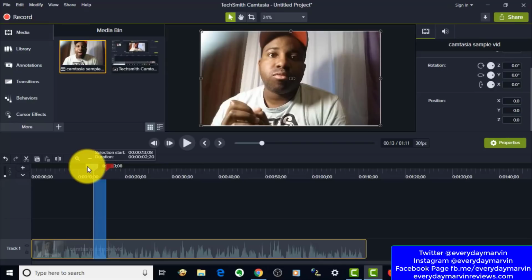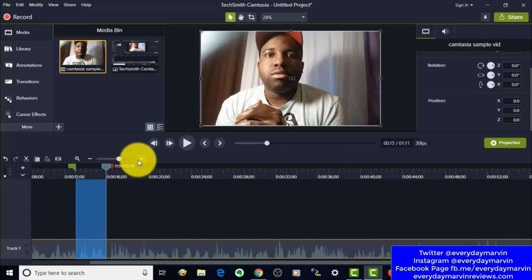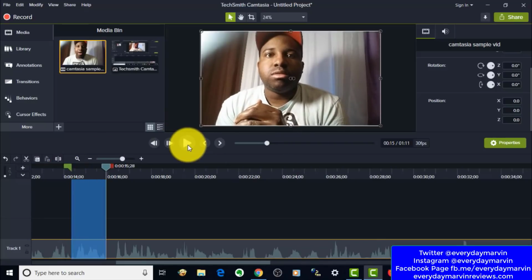You see I'm taking the mouse and I'm holding down on the left mouse button, or in this case my left mouse pad button on my laptop, and I'm pulling back to where I believe the mistake is. I highlight that, I play it. Actually I highlighted a little bit more than what I wanted to, so I'm gonna go back. Okay, now I'll try this again. Okay, and that's where I made the mistake, where I misspoke.